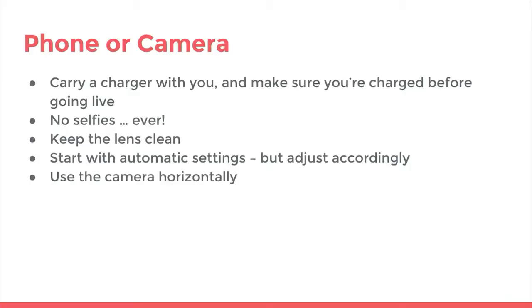All right, so phone or camera. Always carry a charger with you and make sure your phone is charged. If you go live with 10% battery, don't be surprised when your battery dies in the middle of it.